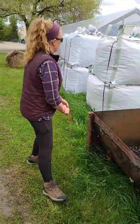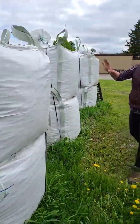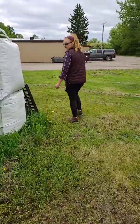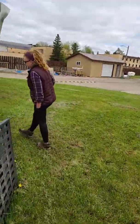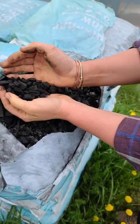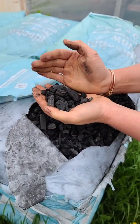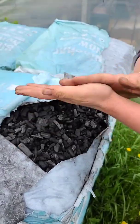Okay. So these big totes were also donated to us. They're full of the same thing. Commercially made biochar. So this is bagged biochar. We're assured that it was done the right way by professionals, so you can actually buy this stuff. It's just really lightweight. It's very dusty.